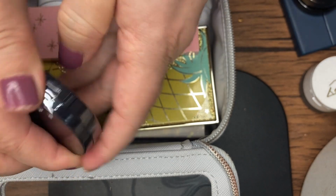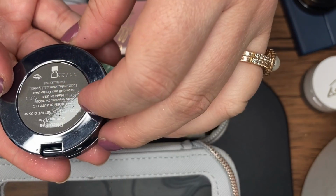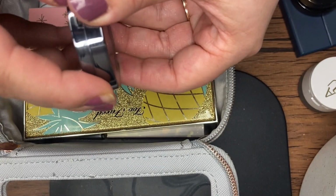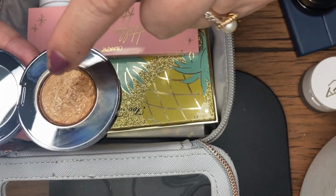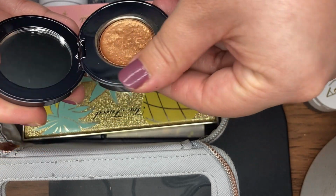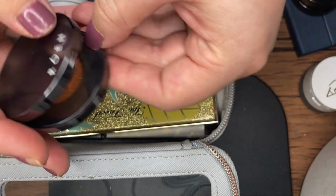It's a single, it says Summer or Disco Ice Summer. I don't know which one it is. This one needs a little help. It gets really dry, but as soon as I put a little emu oil, it applies on nicely.